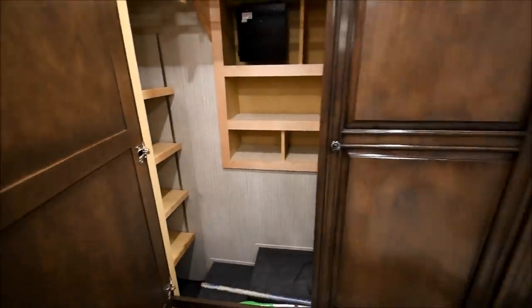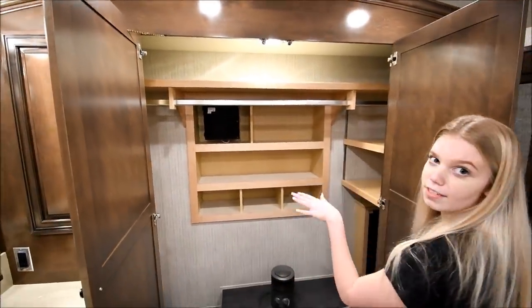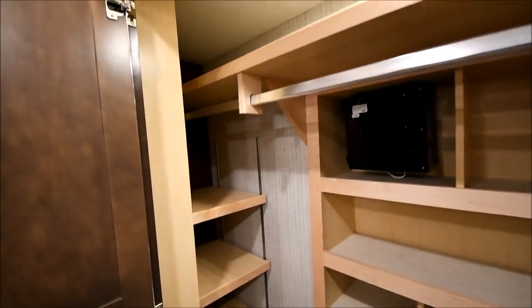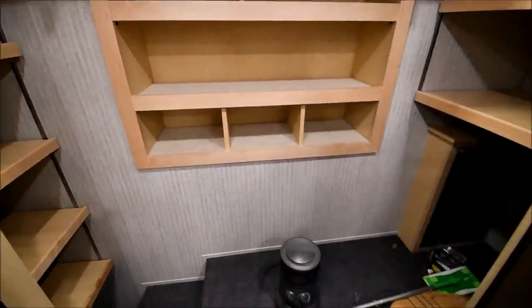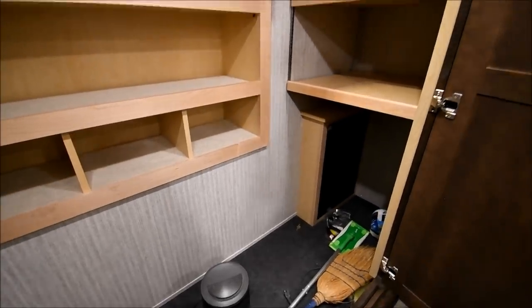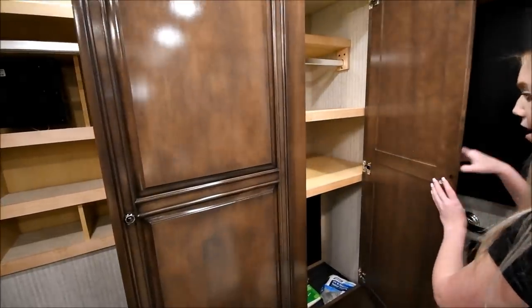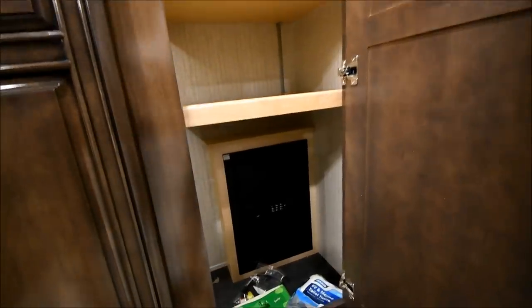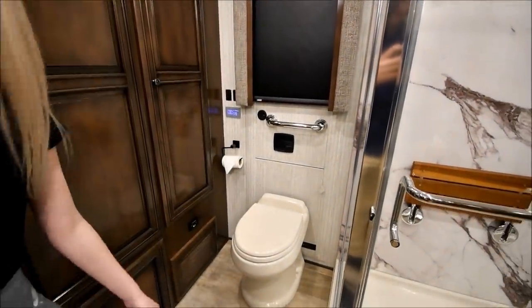Here is your massive closet. You fit a lot of clothes in there. This would probably be my closet. This was my RV. Got a lot of clothes. Fill all your nice handbags or shoes or whatever you want in there, if you have some luggage. There's also, on the other side, a safe in there if you want, an extra shelf space. You have your toilet over here, a little push button at the bottom.